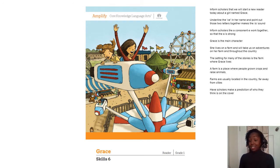Now, scholars, remember, last week we started a new unit. However, we haven't read any of our readers because we were focused on writing a personal narrative. So today, we're going to start a new reader about a girl named Grace. And if you notice in the word Grace, we have the letters CE. We have that digraph working together to say S. However, from the beginning of the first grade year, we knew a consonant E makes that A sound. So when you say gr, a, s, it all blends together to say grace.